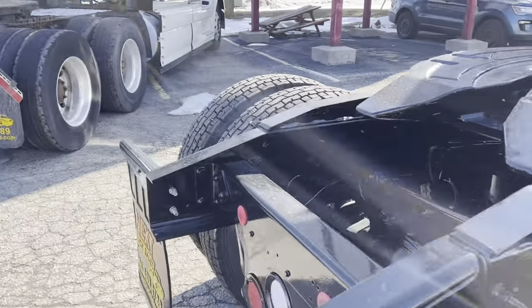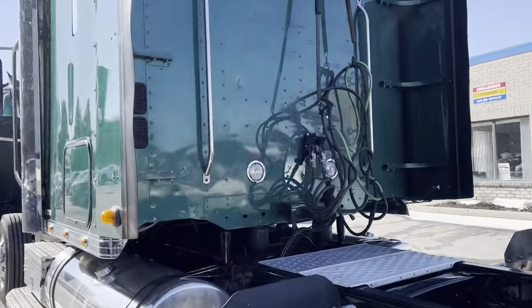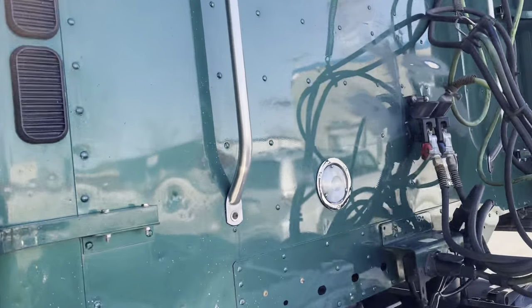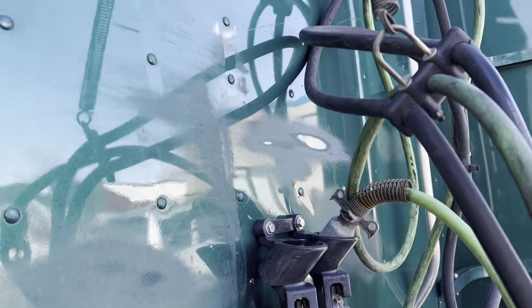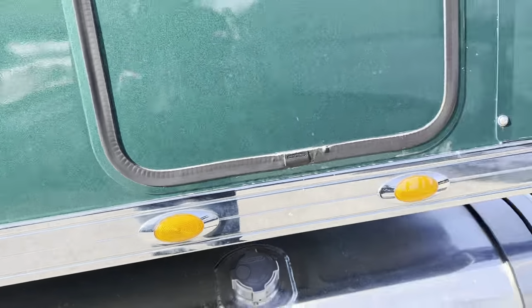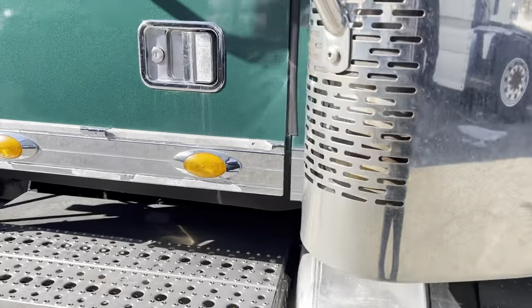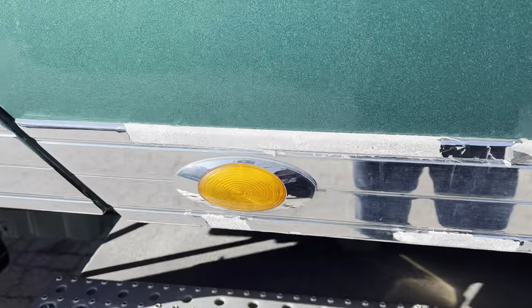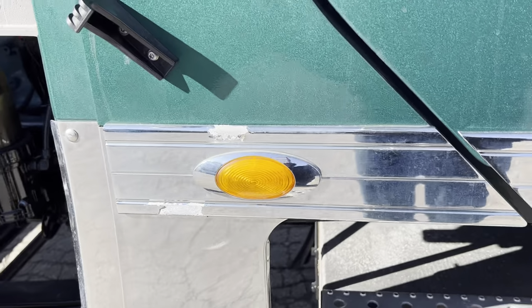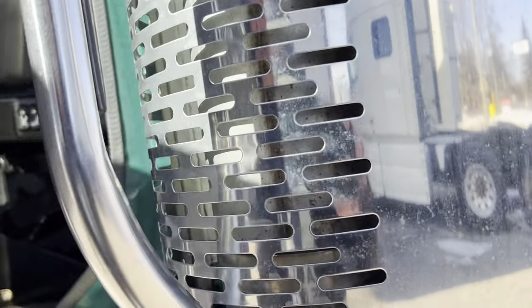Let's go around this side, get a look. So your back of the cab, pretty decent shape, couple of scuffs and scratches, but aluminum cab, so it doesn't rust through like some of the newer trucks. My biggest complaint on these trucks, when you look at them, is these chrome pieces tend to corrode. It really bothers me, and they all seem to do it. And the chrome bits are expensive, so most people don't replace them.